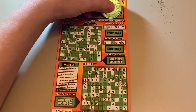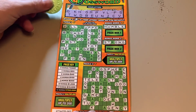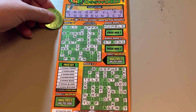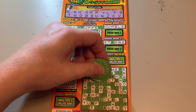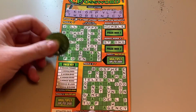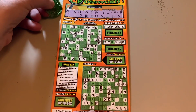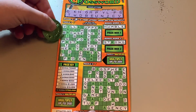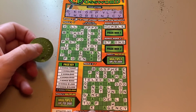Here we go, last two, C and V. No I and no A. No I, no A, no R. So I think we got tot and let, so two words up there. Odd and end down here, but we did get a bonus.